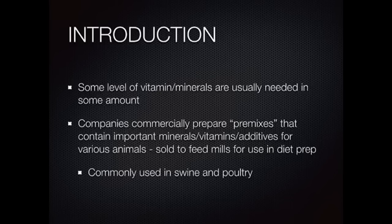Generally, for most animals, some level of vitamins and minerals are usually needed in some amount in the diet. A lot of times, companies prepare what we call a commercial premix that is going to contain the important minerals, vitamins, and whatever additives for certain animals in a pre-made recipe that is designed to add like 50 pounds to a ton of feed that should meet the mineral and vitamin requirements for a certain type of animal. Most of the industry that uses these premixes would be the swine industry and poultry industry. These commercially prepared ones are designed to keep it simple and easy so producers don't have to worry about making sure all those vitamins and minerals are in there. It does it for them.